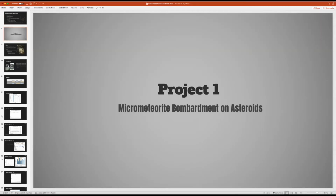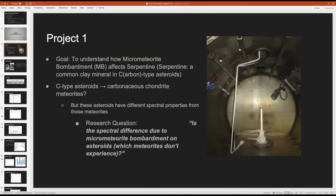Here is our first project, micrometeorite bombardment on asteroids. Next slide, please. So for project 1, just some context first. Carbonaceous chondrite meteorites might be coming from C-type or carbon-type asteroids.